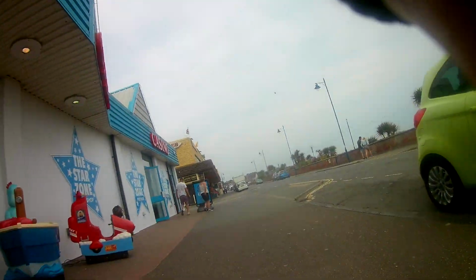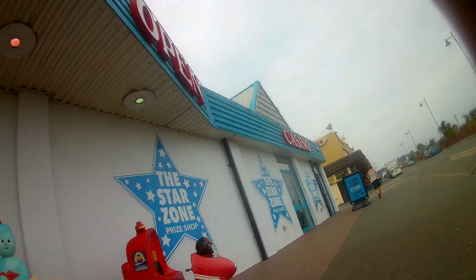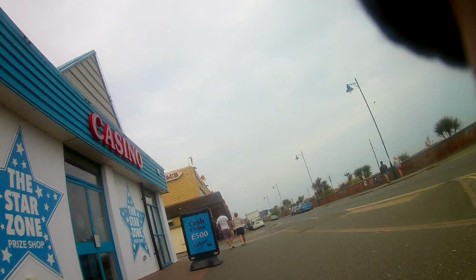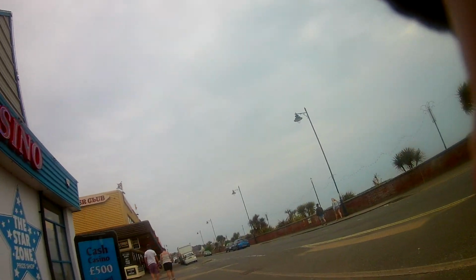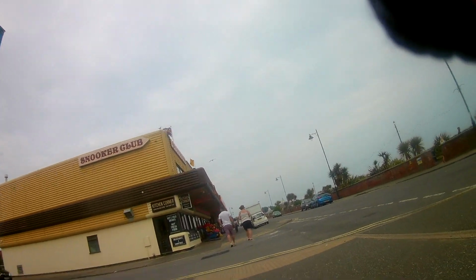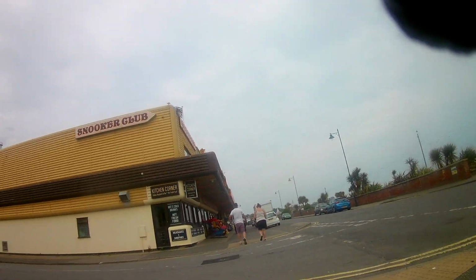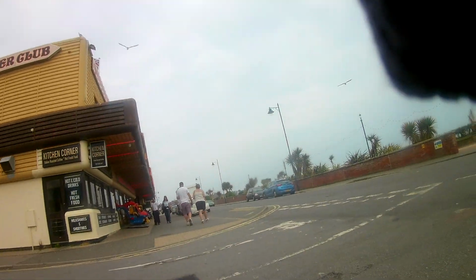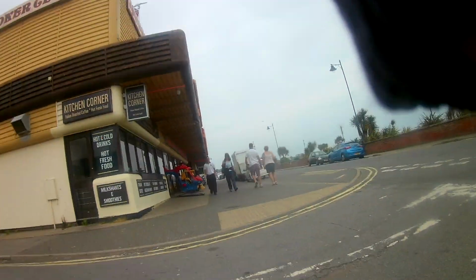One of the mini arcades. Casino. For the more sort of richer person. I'll never go to a casino. Snooker club, for seagulls.